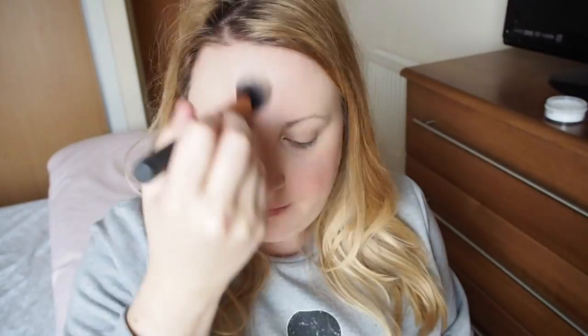For powder, I use the By Terry Hyaluronic Hydro Powder. I generally just use whatever's in the lid. For this I'm using the Real Techniques contour brush, but sometimes I'll use a big brush, sometimes I'll use a small one. Just depends how I feel. Today I felt like using a small brush. This looks quite scary when you put it on your brush because it's white, but it doesn't go on white. It's translucent, so it's not like putting talcum powder on your face.